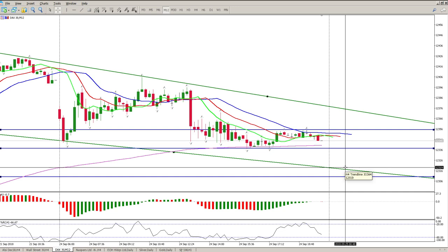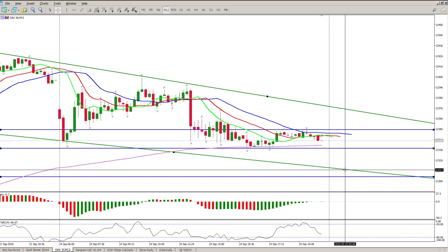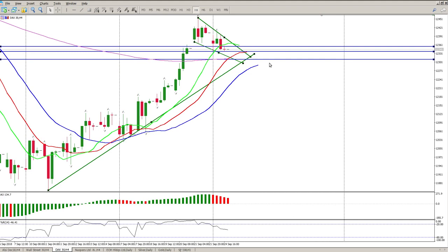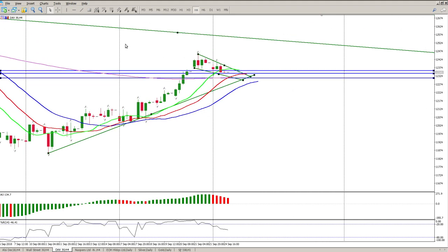Okay, and then it's going to be a case of watching. We get down to here. You're watching this trend line here. That's still 57 points. So you're watching this trend line here to see whether we're going to get a break. If we do get a break above it, that's going to validate this flag.